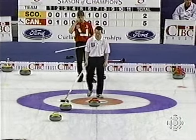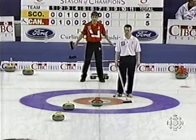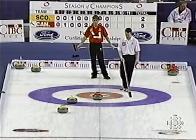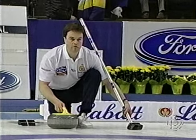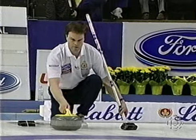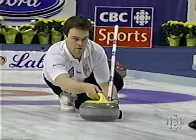We're told that just under 9,500 spectators are in attendance this afternoon, bringing the total attendance for the week here at Copps Coliseum to 136,501. Excellent crowds. 136,000 people.